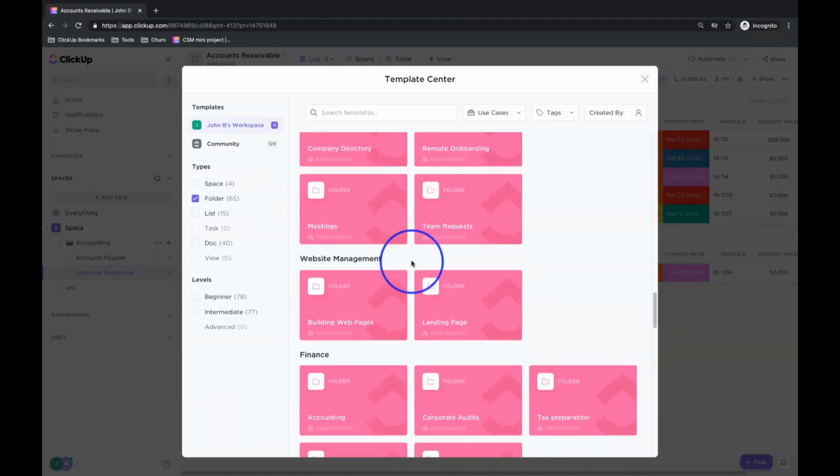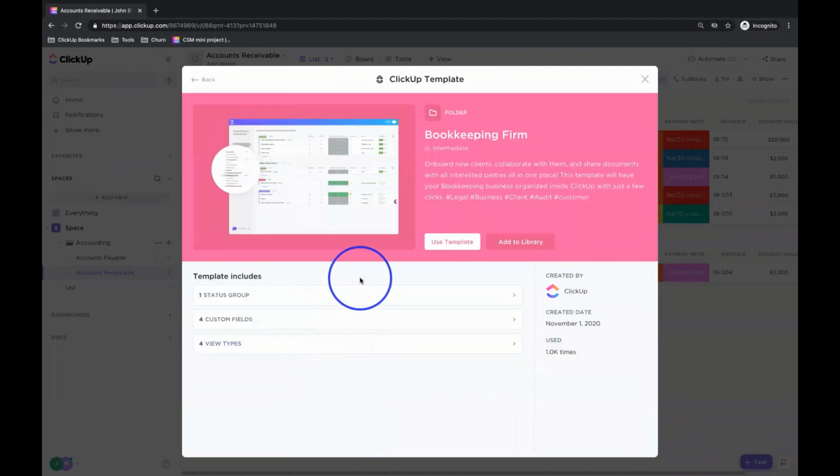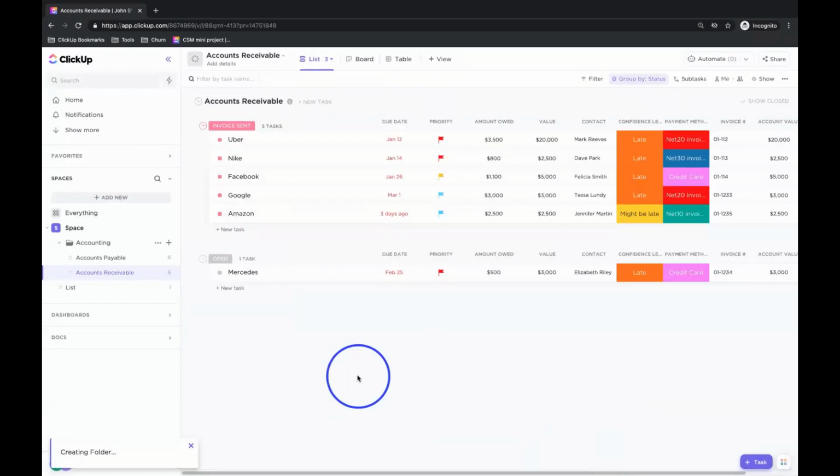And then we're going to go down here to the finance area. We can pick a particular area here. Somebody suggested bookkeeping earlier, so we'll make sure we pick the bookkeeping firm folder. We can use that template. And as I mentioned, you can come here and you can, bookkeeping, my apologies. There we go. You can name it, select the space you want it to go to, customize what it brings in, and click the use template option.